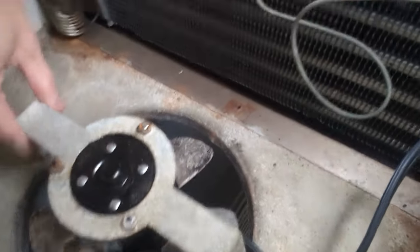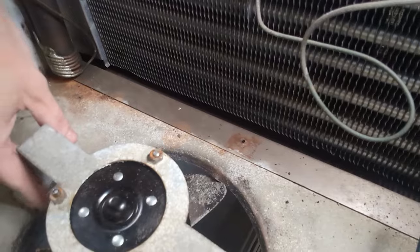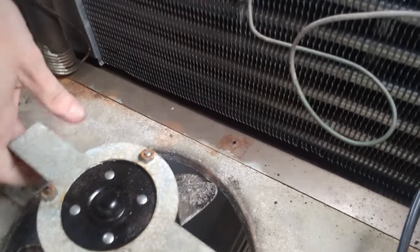Need to line this other one up. Get the bolt in. Oh my goodness, there was a bit of swearing.